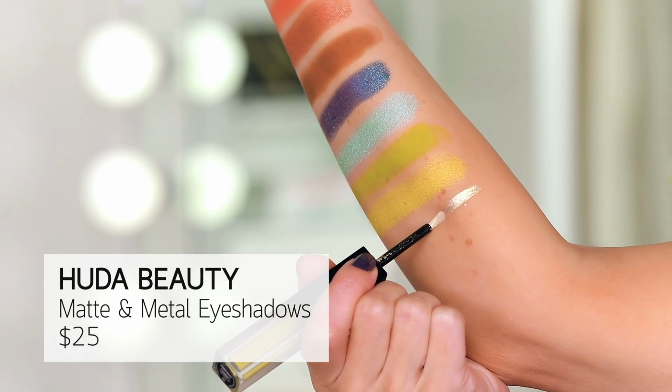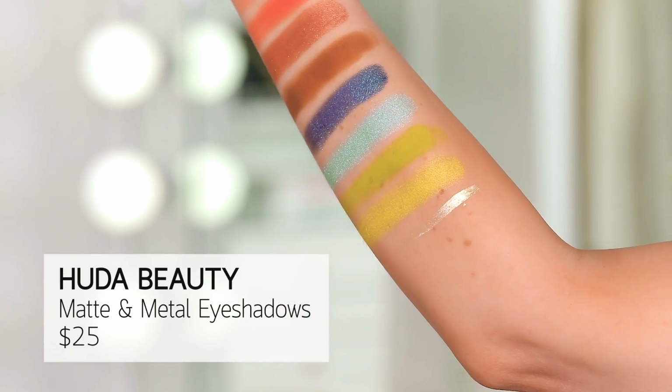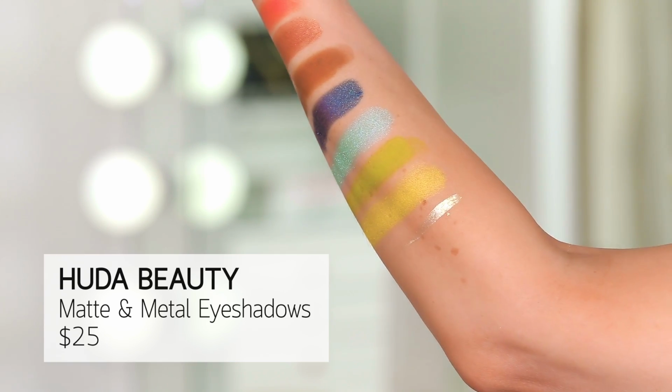Put on a little bit of Fenty highlight. The shimmer that you see right here that's ever so subtle, that just kind of makes the eyes sparkle just a little bit, is from Huda Beauty. This is the Matte and Metal Melted Shadow, and I used Gold Chains.